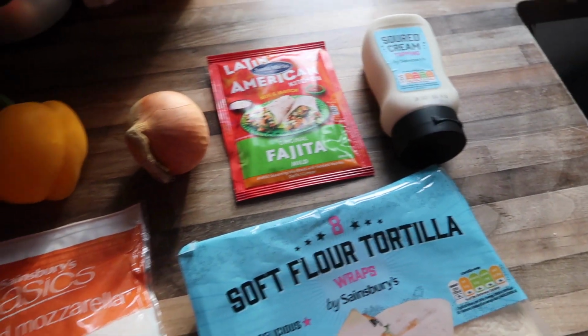So the first thing that I'm going to do is I'm going to cook my turkey in a pan and just keep that frying and make sure it's all cooking nicely. Then while that's cooking, I will chop up my onions and my peppers, and then I will add those, and then I will add the fajita mix into it all.